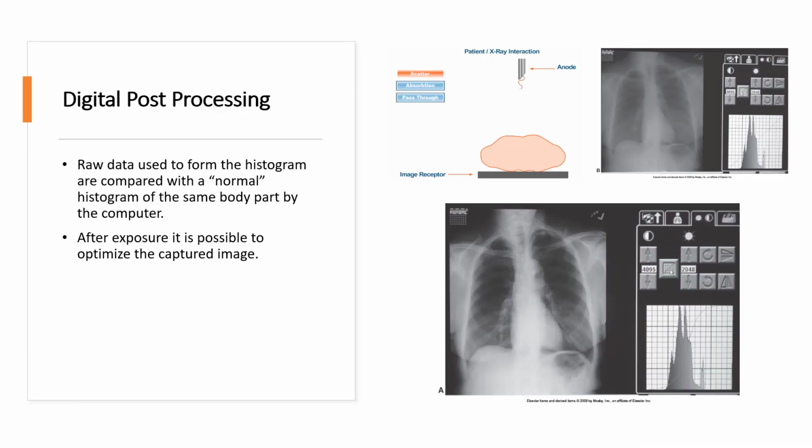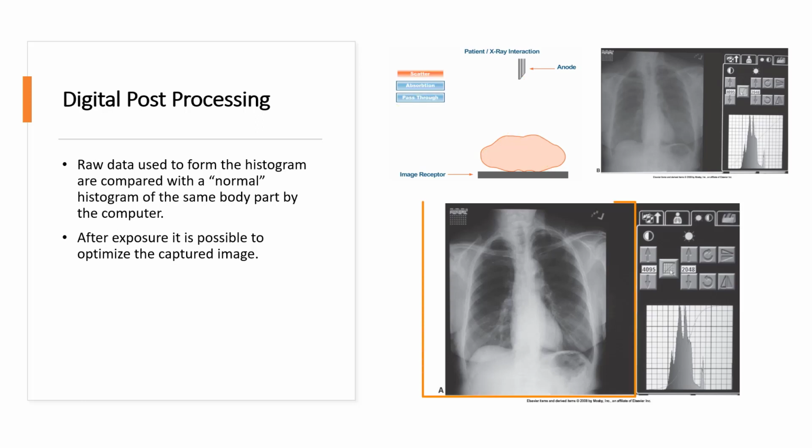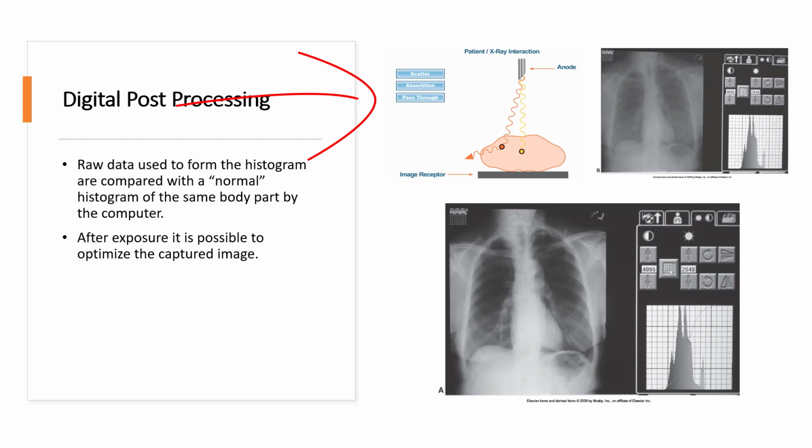Let's make that a little bit clearer. Here I have two images. One is an image basically showing the raw data that was captured, and two is the image showing when it has been post-processed. As we know, ionizing radiation interacts with the patient's body, and what is called remnant radiation is what we record to make our images.